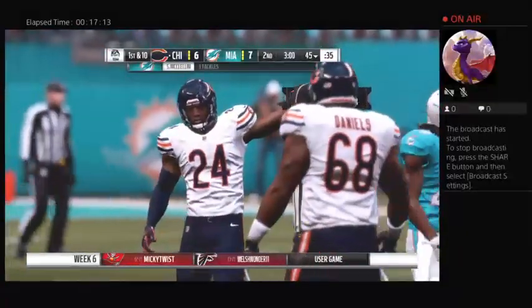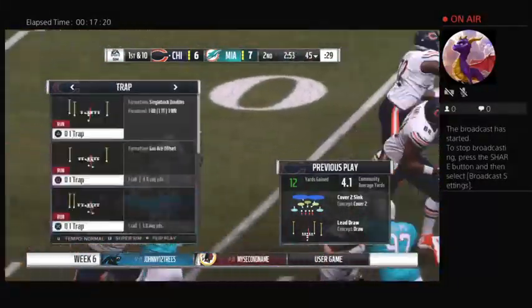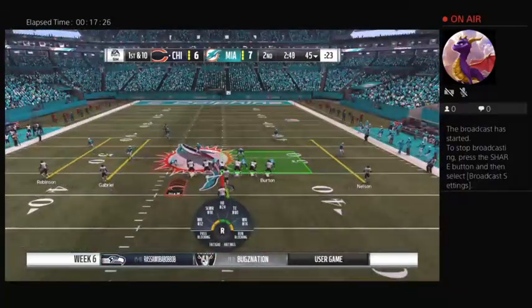12 yards there as they move the chains. What makes a draw play like that successful? Well, we did see where he made the first wave miss, and that was a big part of it. But a lot of it is just being actors back there, making the defense think it's going to be a pass.